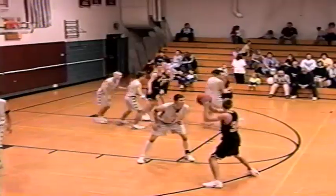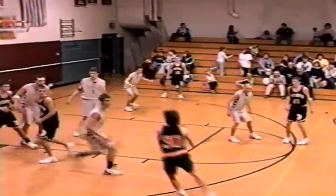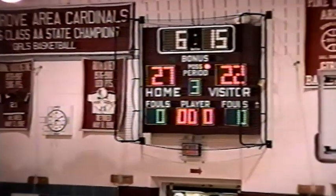Here's Wade Whitmer. Back for Antis. Miller. Tapped out of his hands, rolls across there, though. We've got it. And a wing for Miller. Miller, good for three. So Robbie Miller gets three of those back. And it's 27-22. The Cardinals by 5.